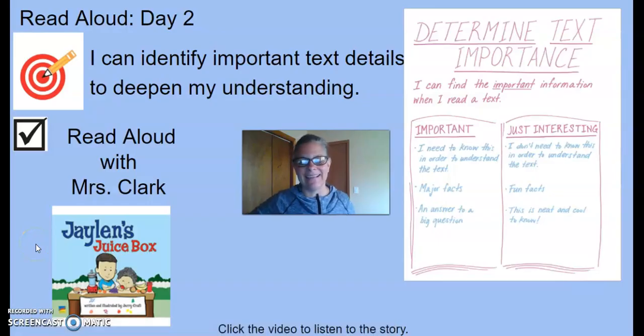Okay, here we are back again. So thinking about Robbie and thinking about Jalen, there were some important text details in this book to help us with understanding. In determining those, we were looking at those specific pages where Robbie was saying that he didn't like the juice, and then he was trying it. That information was important for us to know so that we better understood him as a character and why maybe he didn't like smoothies to begin with, because maybe he never tried them before. So that answers a big question about who Robbie is and more about his character. That makes it an important piece in our reading.